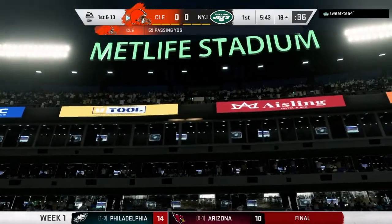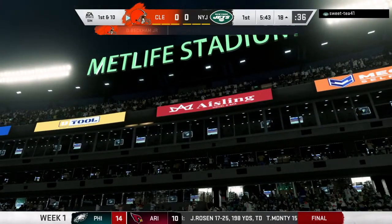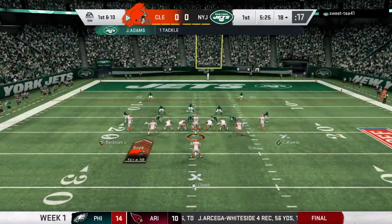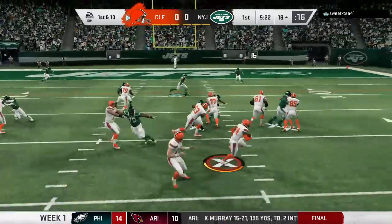Excellent execution, and now they're set up nicely. Are they ever? Red zone? I wonder what the next play call is going to be, because after a big play like that, a lot of teams like to use momentum to launch another one.